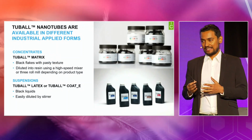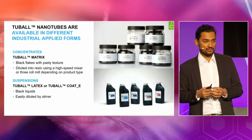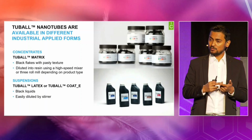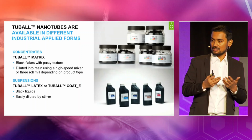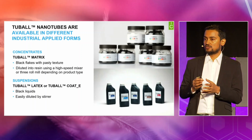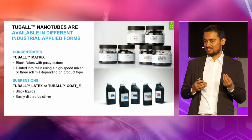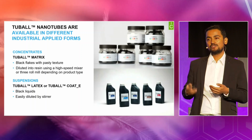Now, being of a nanoscale, they are notoriously difficult to mix in the powder form, as some of you must have observed yourself also. So most of OCSIAL's effort in product development goes towards making these graphene nanotubes easy to mix and to be mixed with the standard production equipment. We do not provide, unless it is specially requested, pristine nanotubes. What we provide is graphene nanotube concentrates, either in a suspended form in water or any other solvent, which is the dispersion, or in the form of a flaky paste, which is graphene nanotubes suspended into a neutral carrier for your use. I'll dwell more into that.